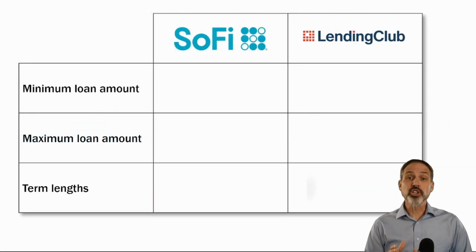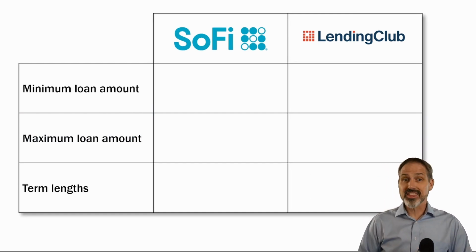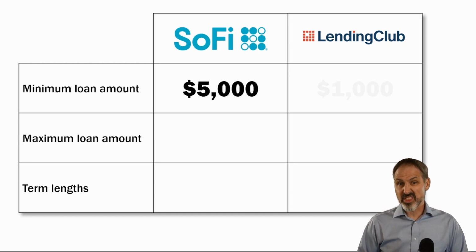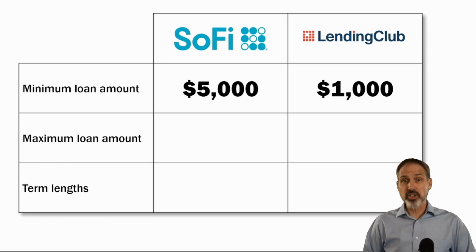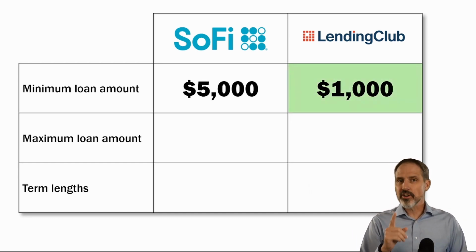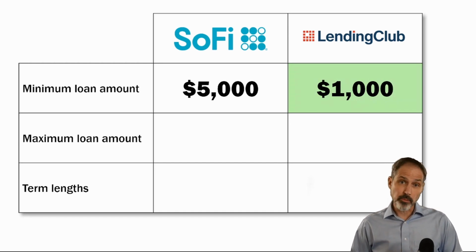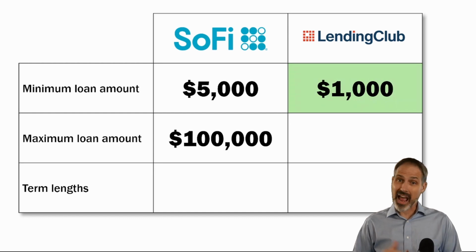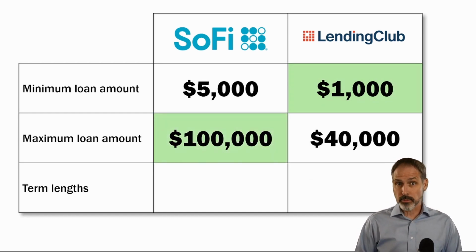The first thing we're going to do is look at the loan amounts that they offer. SoFi doesn't offer anything less than $5,000, while LendingClub will lend as little as $1,000. So if you're looking for just a little bit of money to cover an emergency, LendingClub might be your better option. On the other hand, if you're looking for a substantial amount of money, SoFi might be your better option. They lend up to $100,000, while LendingClub caps out at $40,000. SoFi gets the marks on the maximum loan amount.